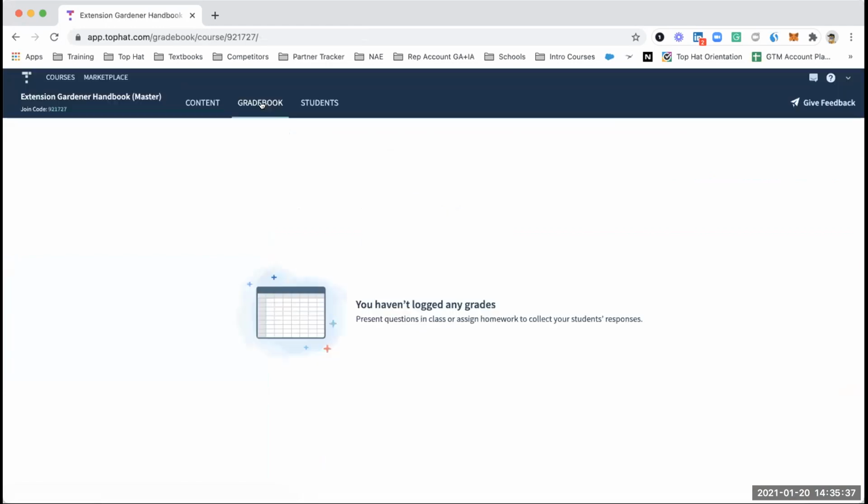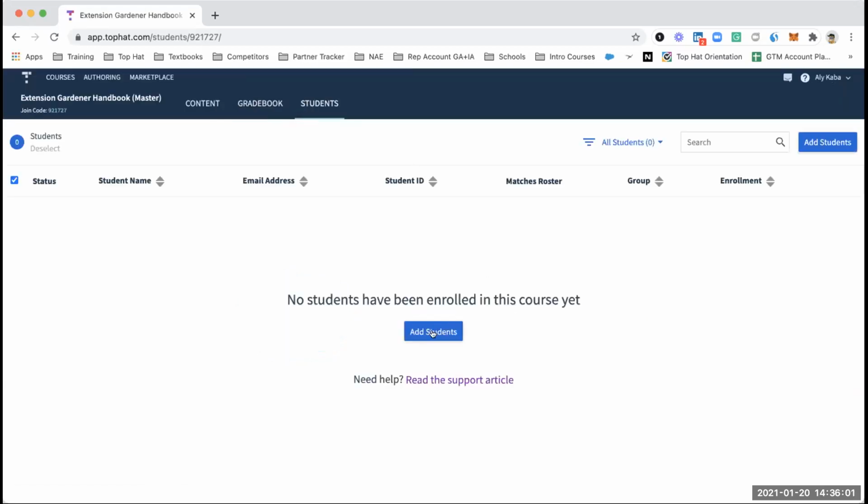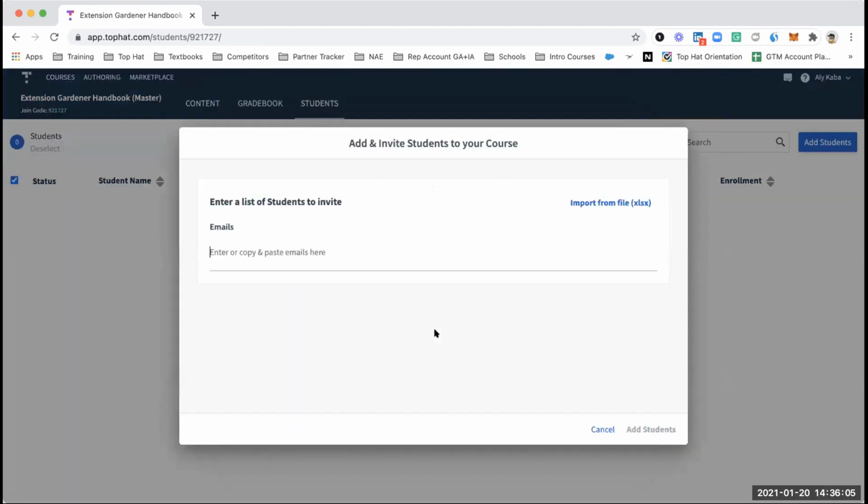So in addition to all of the material being in one spot, there is also a gradebook on the back end that is a very robust way that we're able to manage the students and their progress throughout the program. It will track everything that's auto-graded within the text itself, and it will all show up here in the gradebook once you have students in here, and they start to complete some of the work. And then you are also able to manage the students effectively by easily adding students into your course. So if you have a list of email addresses for the students that are signing up for your program, let's see here.